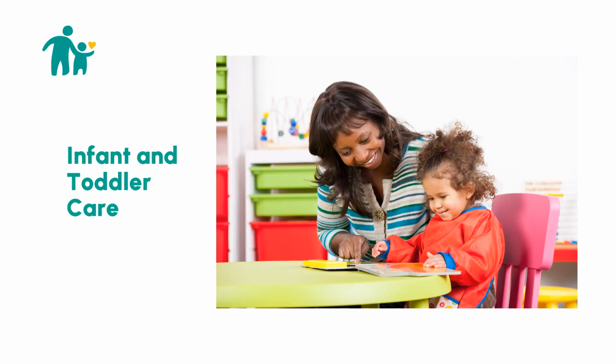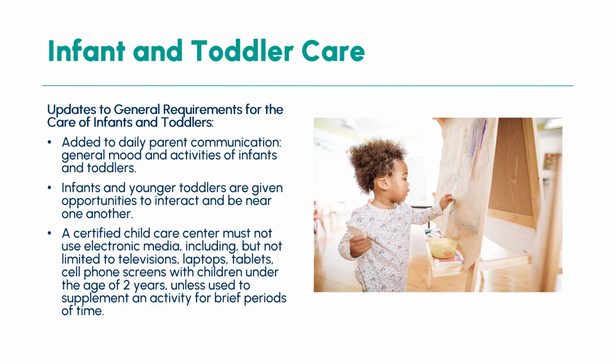First, we will review infant and toddler care. We would like to highlight some updates to the general requirements for the care of infants and toddlers. A certified child care center must add to the daily parent communication regarding the general mood and activities of infants and toddlers. Infants and young toddlers are to be given opportunities to interact and be near one another.